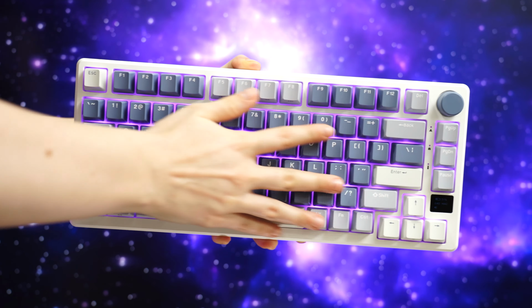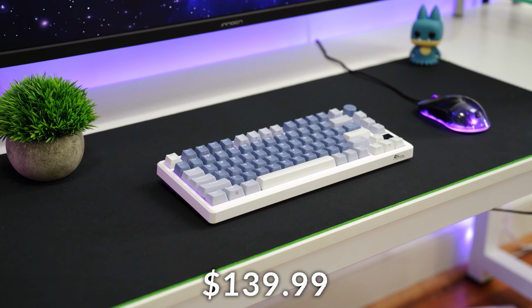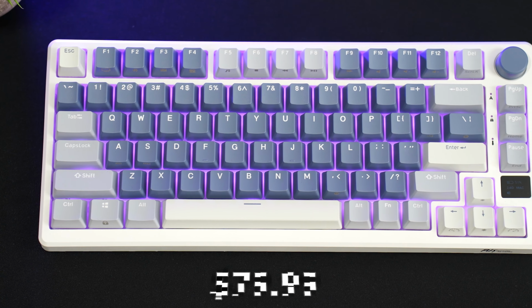But with that, let's move on to the number 1 best Cyber Monday mechanical keyboard deal. This is the Kludge M75, typically priced at $139.99, now 43% off for only $79.99. This is a great deal.